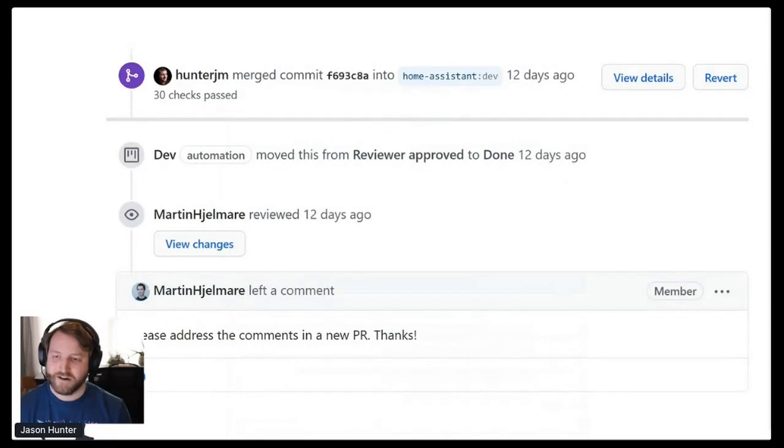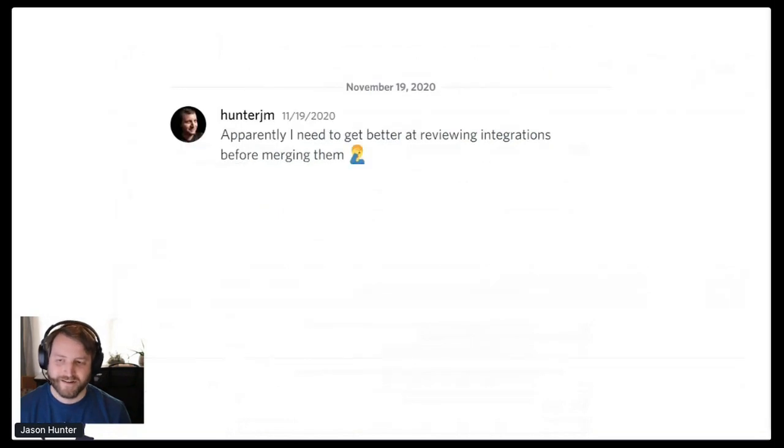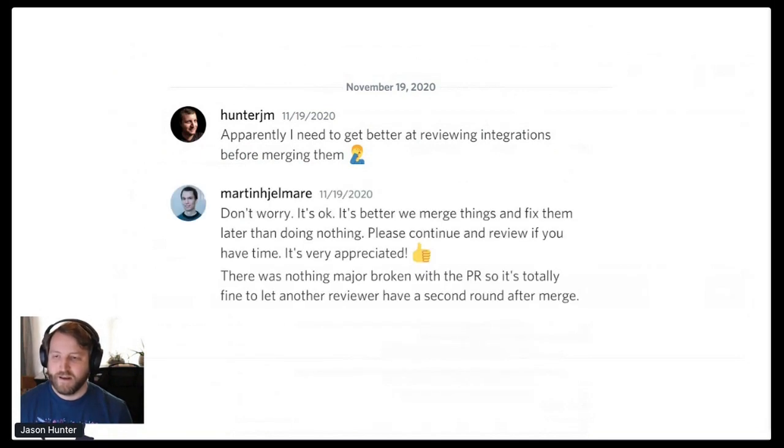A couple of hours later, I checked my email and I saw that Martin had left a review on the pull request. I click through to GitHub and I scroll and continue to scroll and continue to scroll. There were 30 additional review comments that Martin had asked the author to address in a new pull request. 30. So I quickly hop over to Discord and send Martin this message. And this was his reply.